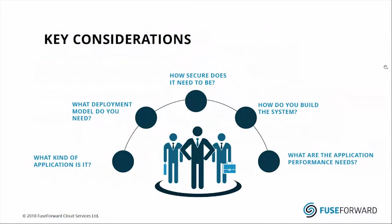And of course, the last question, but by no means the least, what are the application performance needs? The things that we look at during that are, how many users does it have? Are there a lot of integration points into the application? What kind of data volumes is it generating from a reporting context? Does it have a lot of user interaction? Each one of those questions defines an application load profile. From that application load profile, it helps to actually feed back into the other questions, which is, how do we want to now think about our provisioning specification and our deployment model?